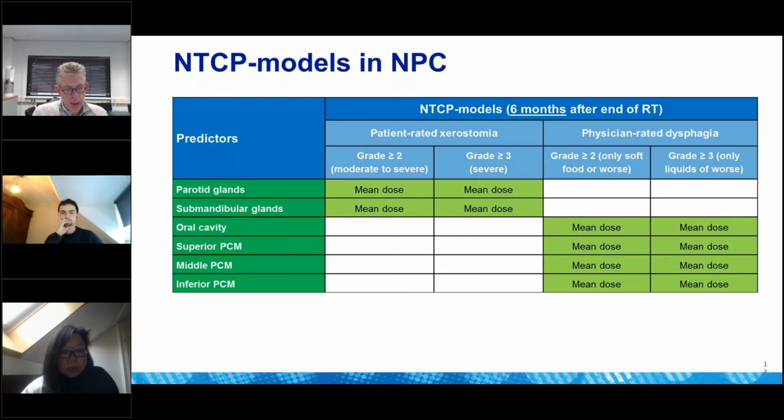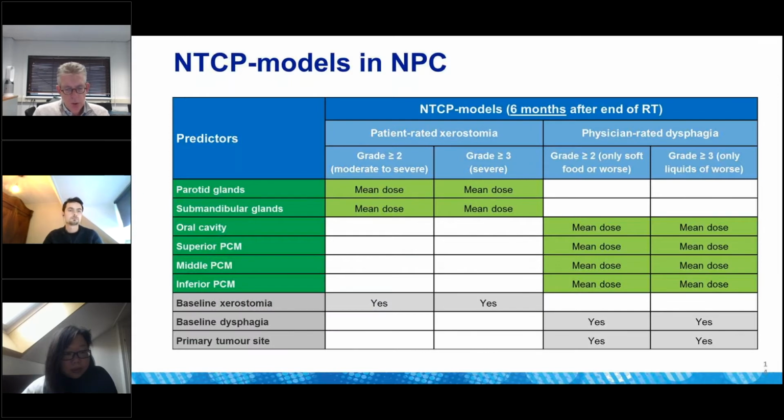So here you can also see the dose distribution parameters that are included in the model. For patient-rated xerostomia, we use the mean dose to the parotid glands and the submandibular glands. And you can also see 4 different structures, and also there we use the mean dose to these 4 structures. The PCM stands for pharyngeal constrictor muscle, and it's the swallowing muscles that are in the oral cavity and the throat. We did not only include those volume parameters, there are also other parameters included, like baseline xerostomia and baseline dysphagia. And it also depends where the primary tumor site is located exactly. It can be in the oral cavity, but it can also be lower, for instance, in the vocal cords.